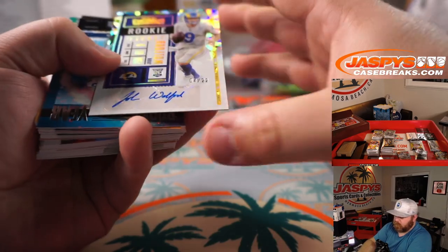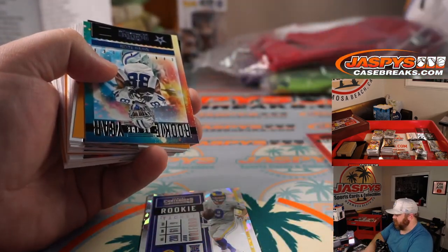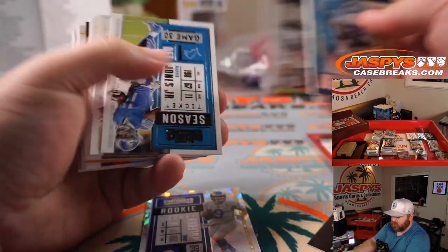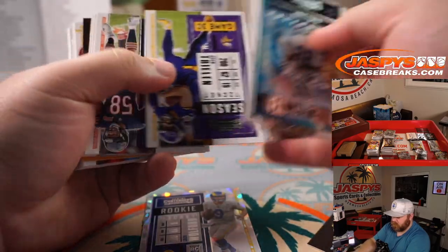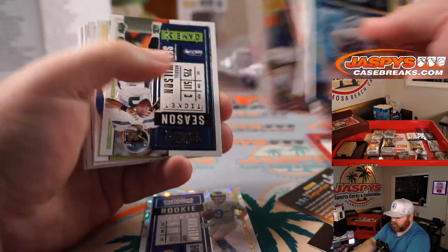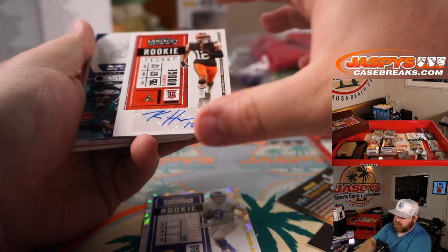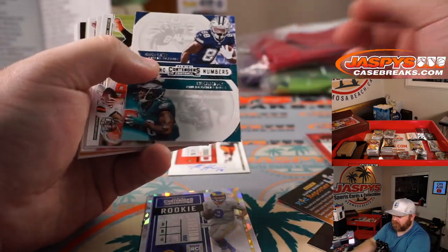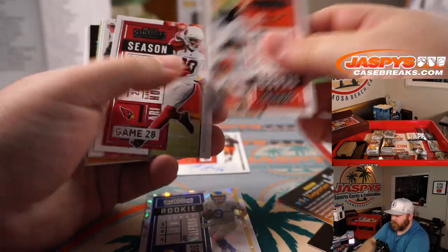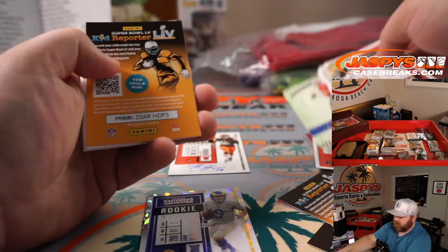John Wolford, cracked ice, 4 out of 22. For the Rams, Bhavik Patel. CeeDee Lamb for the Cowboys. Jerry Jeudy for the Broncos. And Kadarrell Hodge, rookie ticket auto for the Browns. Zachary Schmidt, last spot mojo, another duel. CeeDee Lamb, Jalen Reagor. Tom Brady for the Bucks.